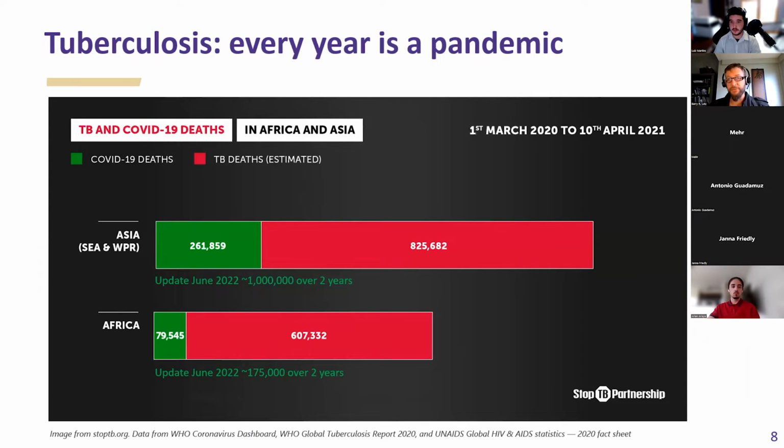Obviously, we've just been through this pandemic. Everybody paid a lot of attention. We turned our lives upside down to deal with this pandemic. And tuberculosis kills people at a higher rate every year than COVID-19 has done over the past few years of the pandemic. So it is a pandemic, tuberculosis, and it's occurring every year in low-income countries, and yet we allow it to proceed. It's not an issue if we have good funding, if we have good healthcare systems, and it's a major issue where those resources are lacking.